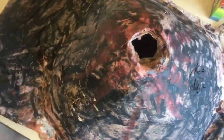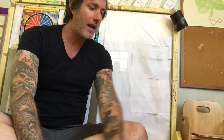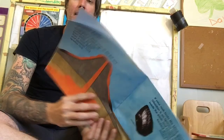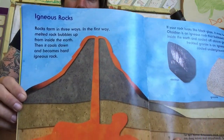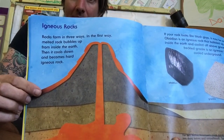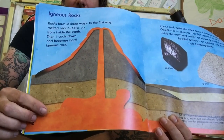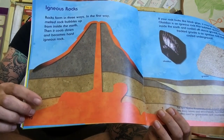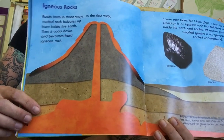with a hole in the top. I'm gonna turn the screen on. With a hole in the top of the volcano. Now, a volcano on the inside looks kind of like this. Yeah, that's pretty cool. We have our mountain that formed when the plates pushed together, and inside we have all this lava that formed when all that friction made it super duper hot.